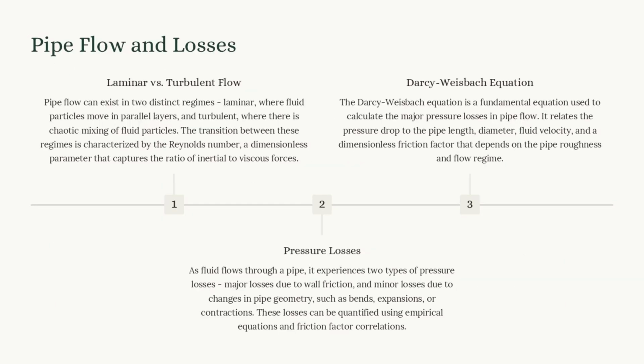Pipe flow can exist in two distinct regimes: laminar, where fluid particles move in parallel layers, and turbulent, where there is chaotic mixing of fluid particles. The transition between these regimes is characterized by the Reynolds number, a dimensionless parameter that captures the ratio of inertial to viscous forces. As fluid flows through a pipe, it experiences two types of pressure losses: major losses due to wall friction and minor losses due to changes in pipe geometry, such as bends, expansions, or contractions. These losses can be quantified using empirical equations and friction factor correlations.